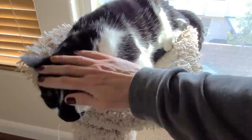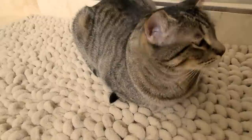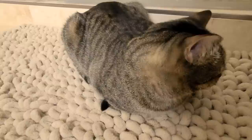Ziggy has found a good spot on the bath mat. It's a bit chilly in here, so all his paws are tucked under. You can just see his tail. Ziggy, is it chilly? You don't like the cold, do you? See?